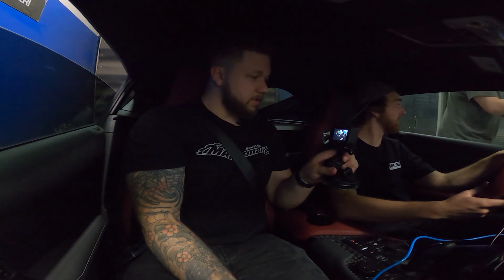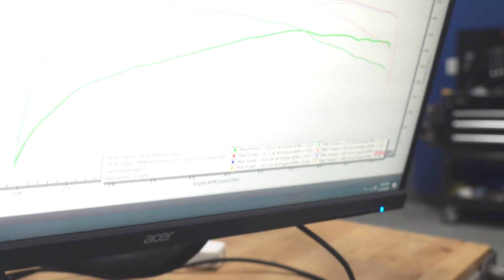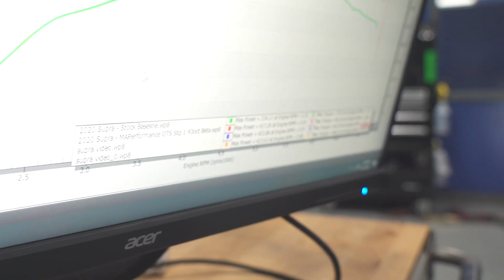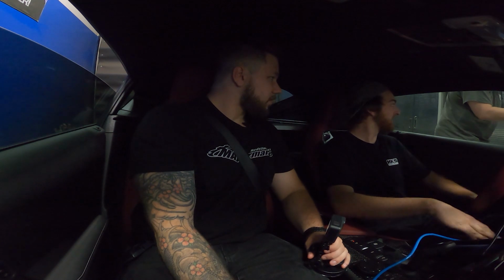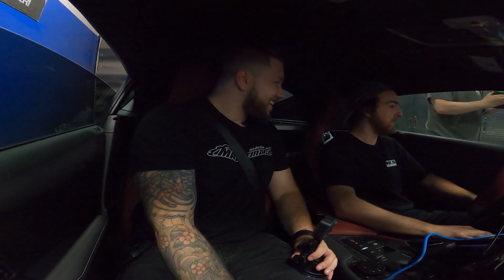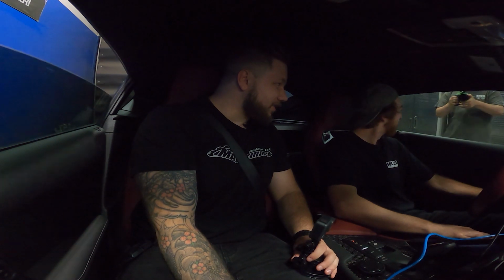Making consistent power. The graphs look really similar, which is kind of what you're looking for. Obviously the first one I kind of messed up when I stepped on it. It's been a while. I haven't done any dyno work in a while. It's been a little sad when we said we were going to shoot a video on the dyno, so I'm pretty happy to be back on it. It's been some time. Absolutely.